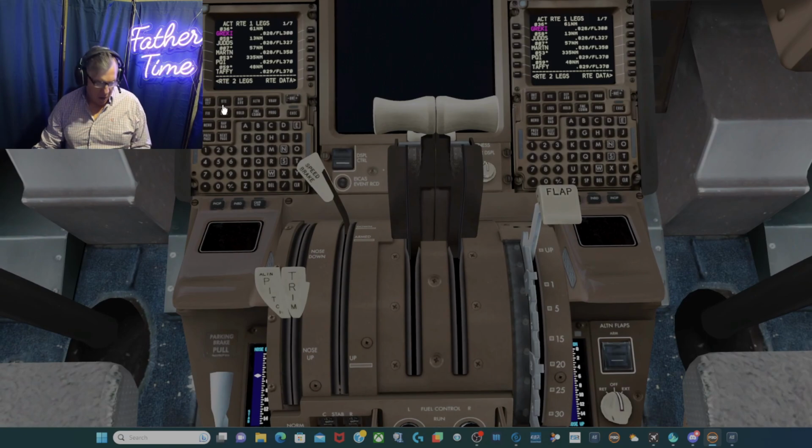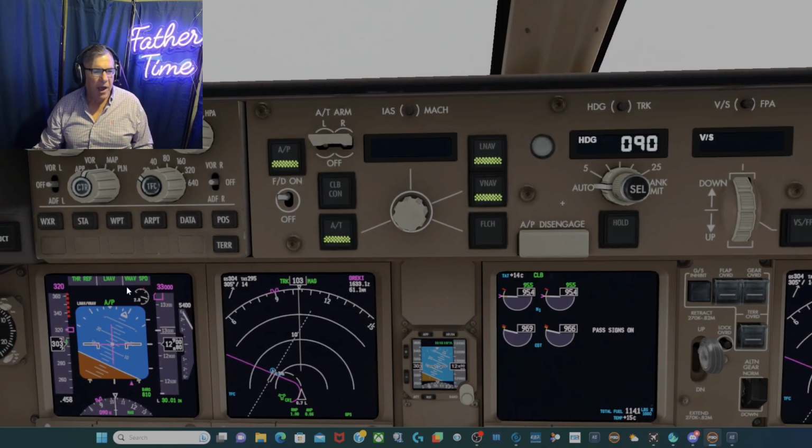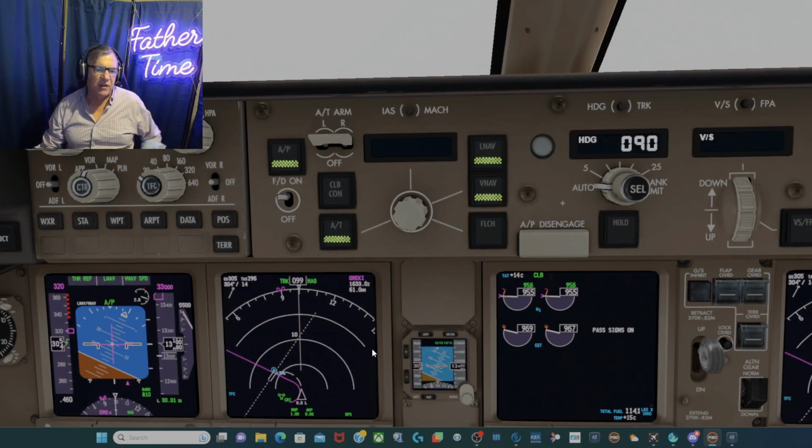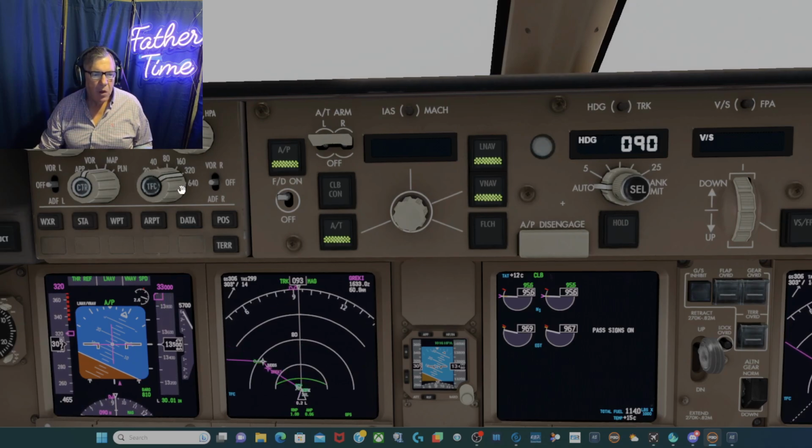So what are we doing here? We are going up to 33 and going LNAV direct to GRECKY. Our route of flight today is going to take us up over, see if I can show you. Put some airports up here.